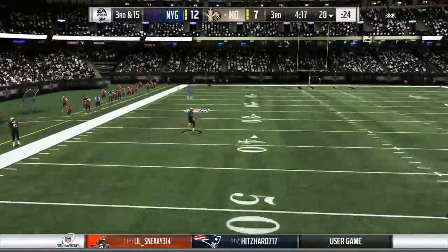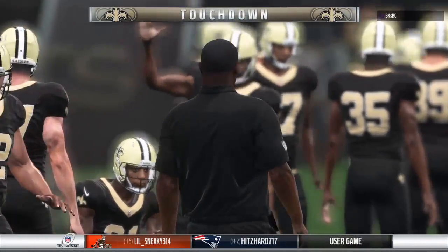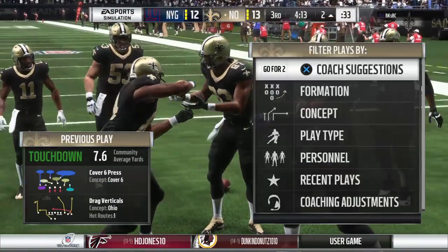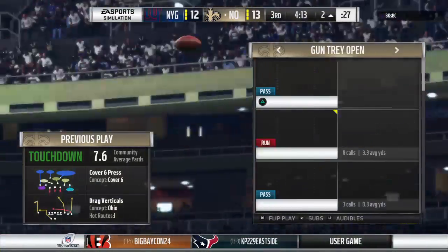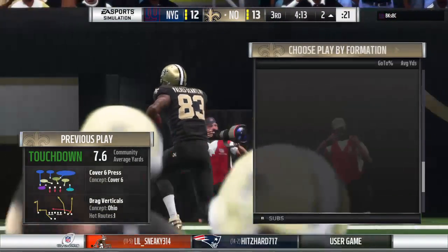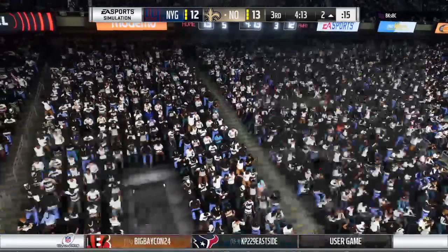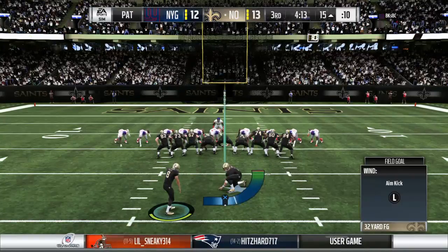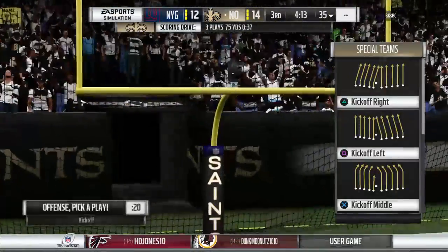He's going to rifle one deep left side. And that is going to be pulled in one-handed. Wow. Touchdown, New Orleans. Marquez Valdez-Scantling, an 80-yard touchdown. And the Saints are able to cash in for 6. Santos now to add the PAT. Santos with the extra point, and the lead is now 2.